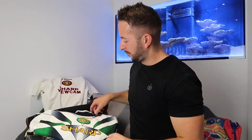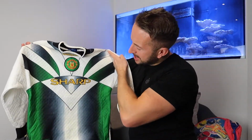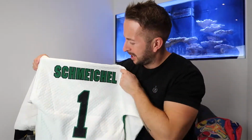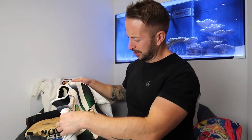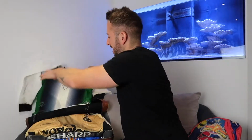So here we have, possibly around that same era, a goalkeeper kit. I'm guessing this was an away goalkeeper kit of some kind? We have Schmeichel, number 1 on the back, a fixture in that Man United glory team of the 90s. Oh, I don't know. I'm going to say 97-98 on that one. Again, a bit of a guess.